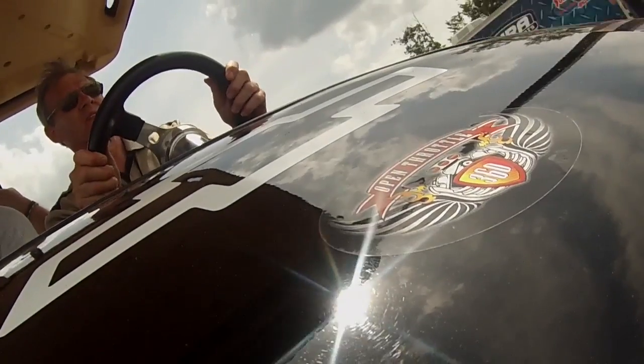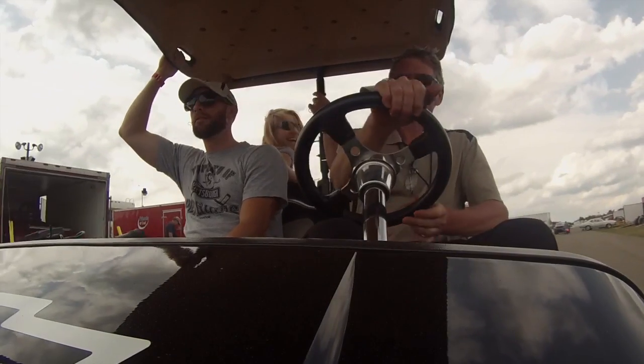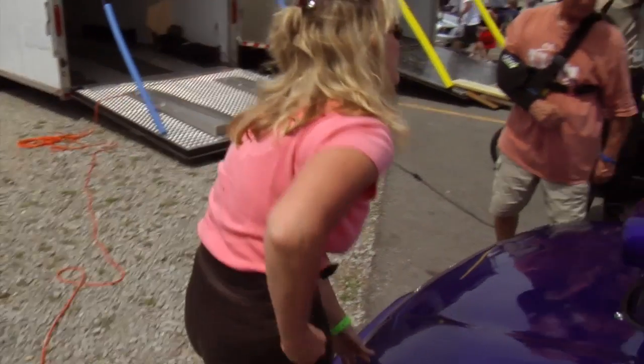So we're cruising through the pits at Pittsburgh Raceway Park. Come across a neat looking car and a very good looking driver. With us now is Kathy Gallo. Kathy, thanks for taking the time to talk to us. Thanks, Tom. Tell us just a little bit about your car, what it is, and what kind of racing you're involved in. Okay. It's a '96 Olds Cutlass, 572 cubic inch engine, and we run Top Sportsman.